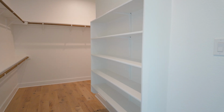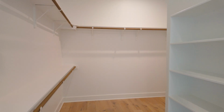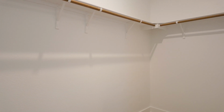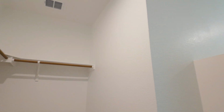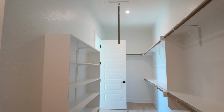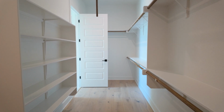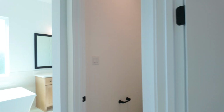But speaking of great, this is a great size primary closet. It just keeps going and going. Look at this. I'm gonna stand right here and there's even more space on this side. This is a beautiful size primary closet. I'm gonna stand right here underneath this, just so I can give you a really good perspective. Even behind that door, you've got another 2.5 feet. So you've got plenty of space. This home has really great space.